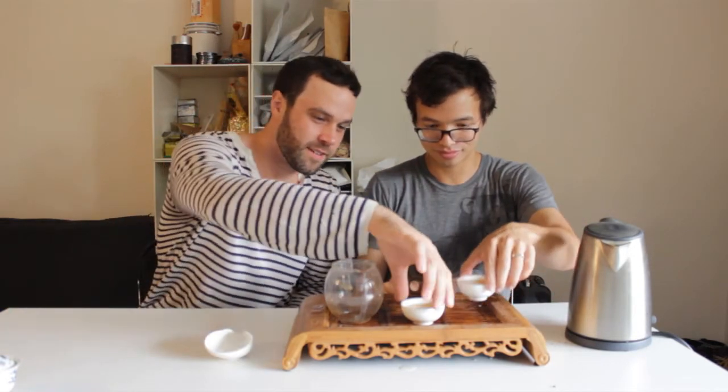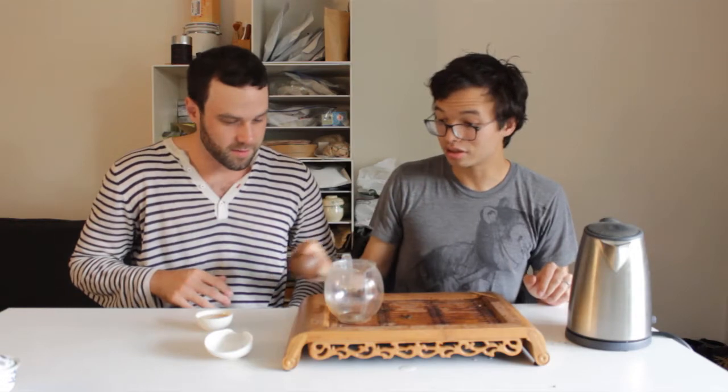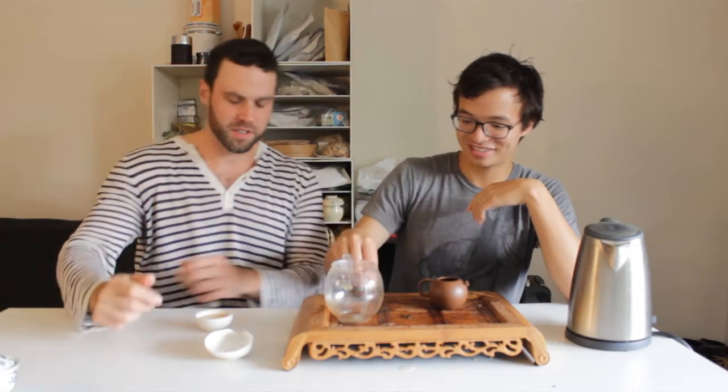Look at the oil on that. I don't know if you can see the film on that or not. Let's also take a smell of this. It's got an aroma. I can smell that from here. It smells old. What was the year on this? It's around 2000, so about 17 years old. Smells like it, not in a bad way, in a good way. Honestly, this tea would have been way more unpleasant to drink 17 years ago.